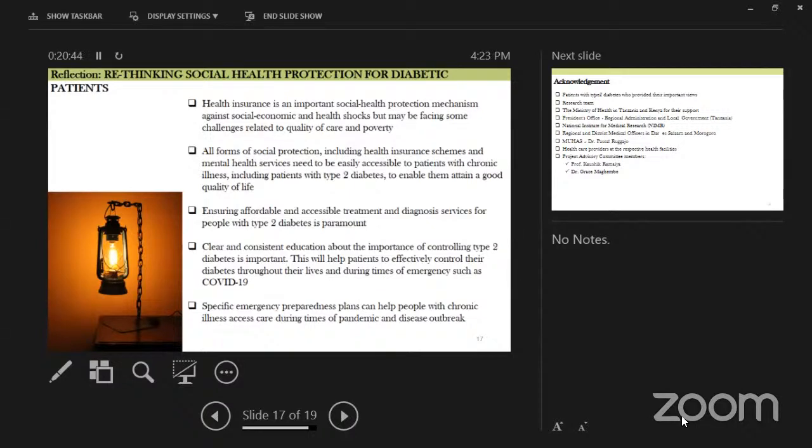It is also important to provide clear and consistent education. Why? Because they are going to use this knowledge even in case of a disease outbreak. If patients are very much aware of managing their illness, it won't be a problem during a pandemic when the healthcare system is in crisis. It's also important to ensure affordable and accessible treatment and diagnostic services for people with type 2 diabetes. We have seen their complaints and concerns, especially during the pandemic. We also recommend that specific emergency preparedness plans be established to help people with chronic illness access care during times of pandemic and disease outbreak.